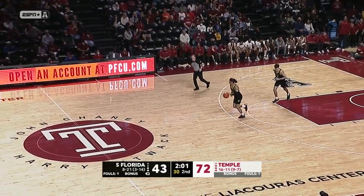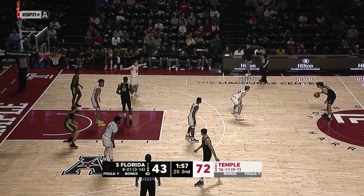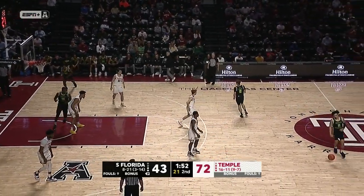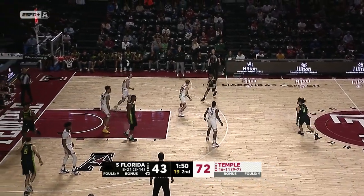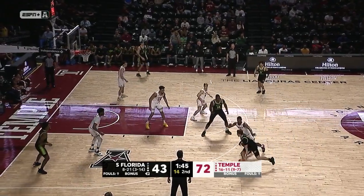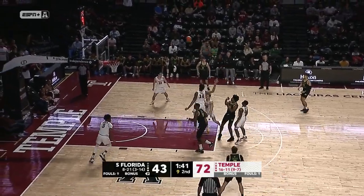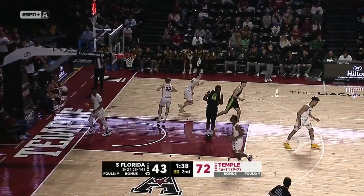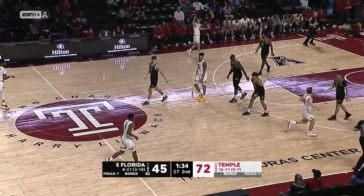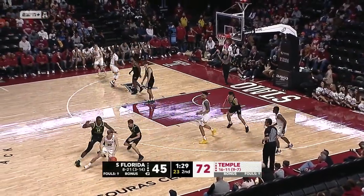Turnover Temple. And let's see, in that turnover department for the Owls, that is number 10. They have more turnovers than South Florida. Trey Moss dribbles out there and gives it over to Kayea, who just hit that 3 ball. Foul line jump shot made by Sam Hines Jr., the transfer from Denver University and a freshman out of Marietta, Georgia. Man. 1:30 left.